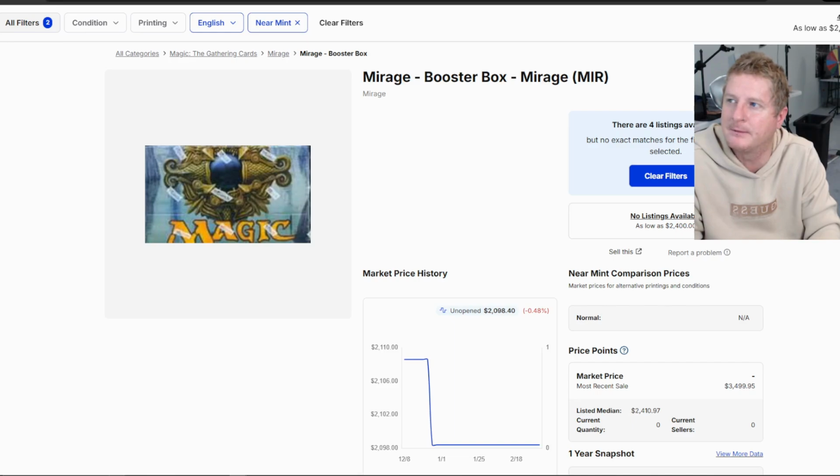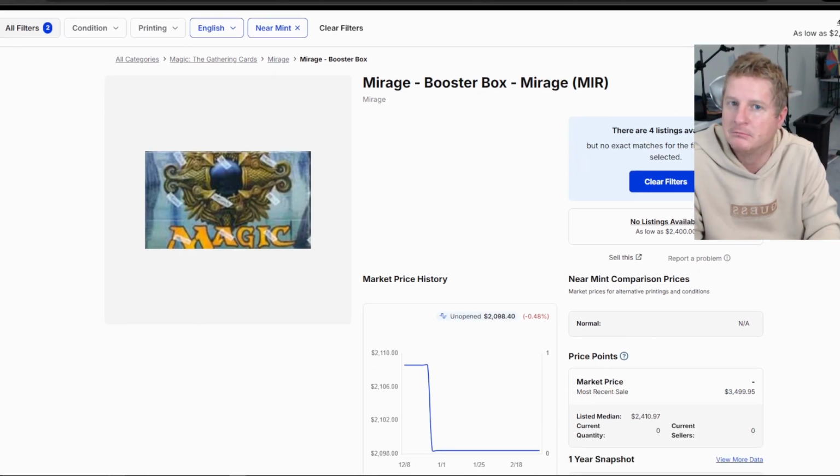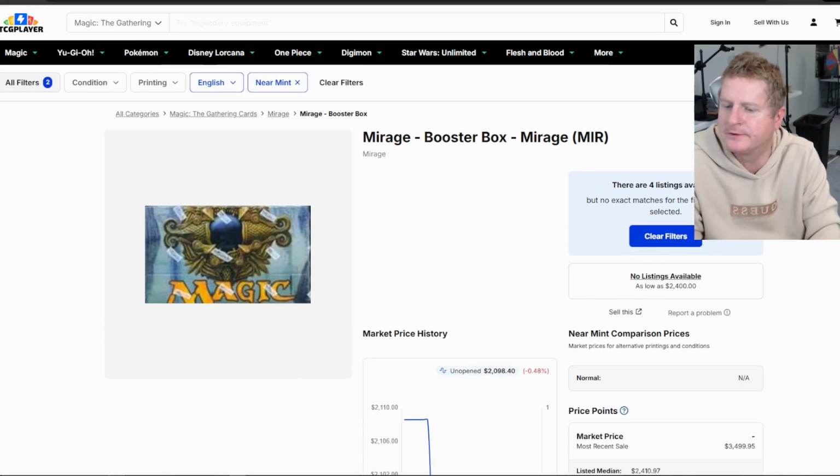So think about it. What is driving this price up? Nothing. I mean, there's reserve list cards and a chance at pulling a crazy expensive reserve list card. Let's see the most expensive.